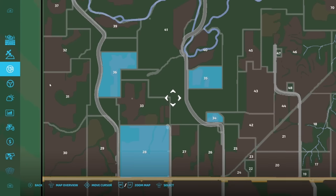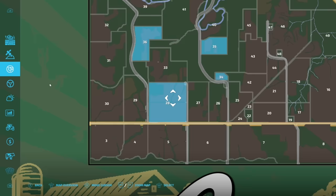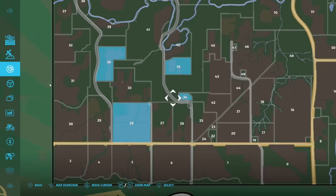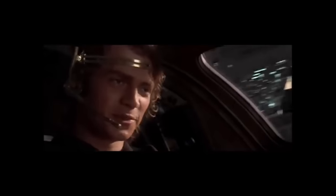So this is the fields we own, ladies and gentlemen. We kind of spread them out this time. So we own all these fields right here, and we own these fields up here. So we have a lot to do today. I don't think there's really no better place than just to jump in a harvester and start harvesting. This is where the fun begins.